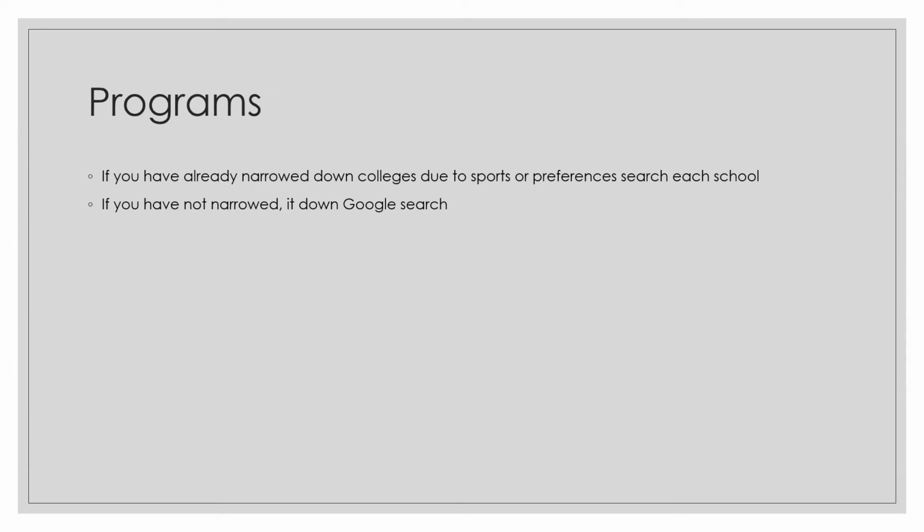So if you have already narrowed down your colleges due to sports or preferences, like you want to stay in state or whatever, you can go on and start searching programs in your topic areas at those specific schools. If you have not narrowed it down, go on and just start Google searching undergrad programs in whatever topic area you're looking for and see what programs you can find.